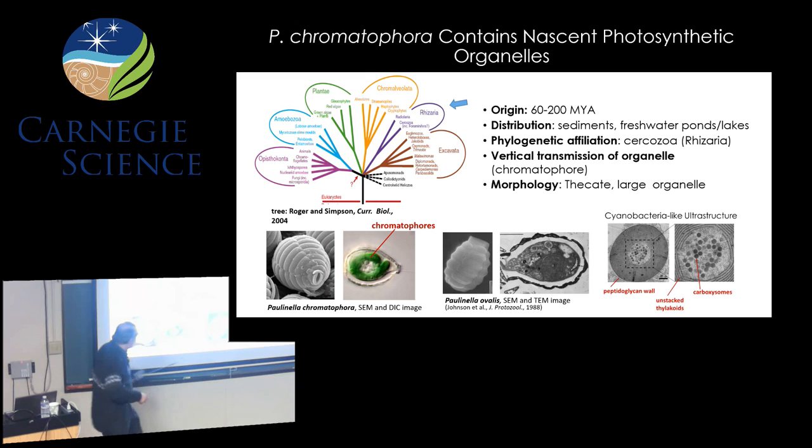This is the closest relative. It's called Paulinella ovalis, and it doesn't have the organelle. So you can actually compare the heterotrophic organism with the now photosynthetic organism. And if you look at the ultrastructure of the cyanobacterium in here, it looks like a typical cyanobacterium. You can see the thylakoid membranes, you can see the carboxysome, you can see the peptidoglycan cell wall, which is still around it. It's a bit ephemeral at this stage.